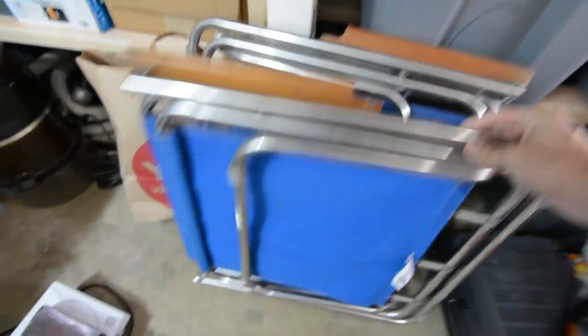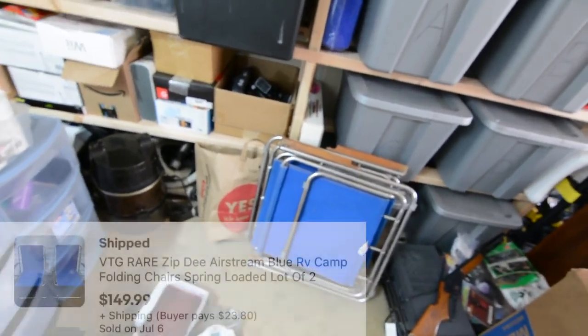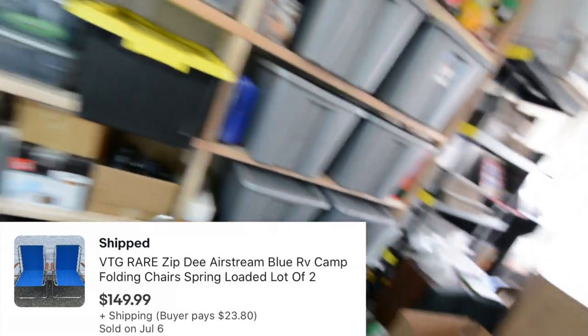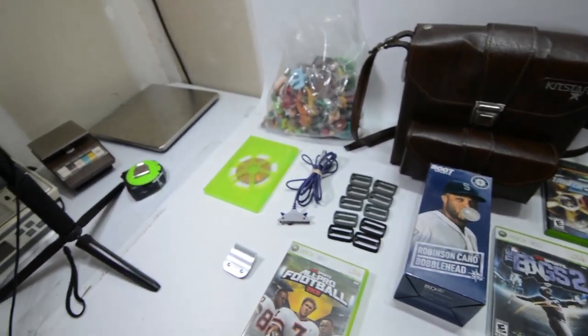Next, we got these vintage Zip-Dee Airstream chairs. Really cool. I got those on an online auction a week ago for like $10 each. And they sold for $150 plus shipping. So that was pretty cool. Pretty good sale.